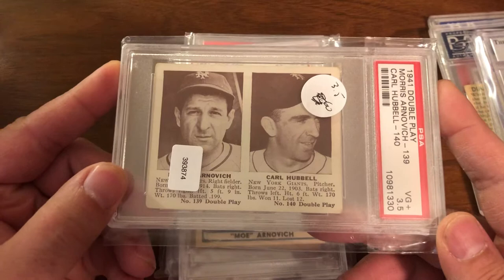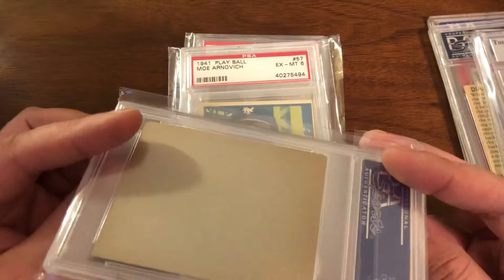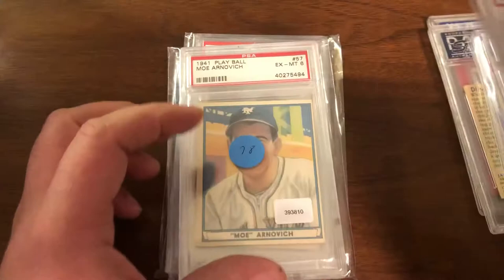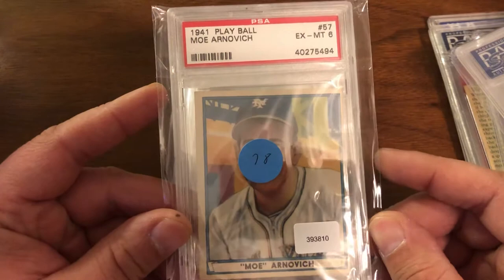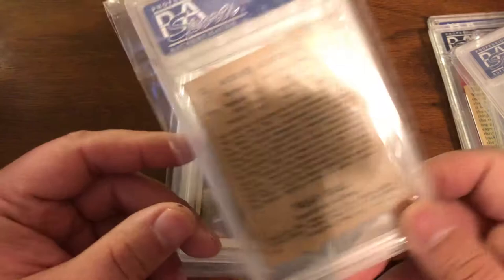Carl Hubbell and Morrie Arnovich for me. 1941 Double Play and a 3.5. So really good price on this one. Lowest I've seen in a long time on eBay. So when it popped up, I bought it. Same seller also had this one, 1941 Play Ball, Morrie Arnovich, and a 6. And the Morrie Arnovich '41 Play Balls are really just stupid kinds of money sometimes. So when this came up as a 6, I was really happy about buying it for the price I did.